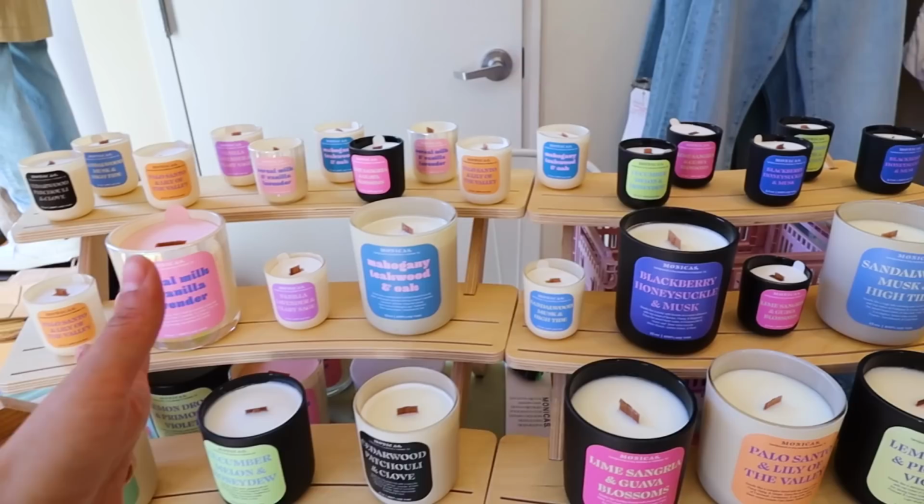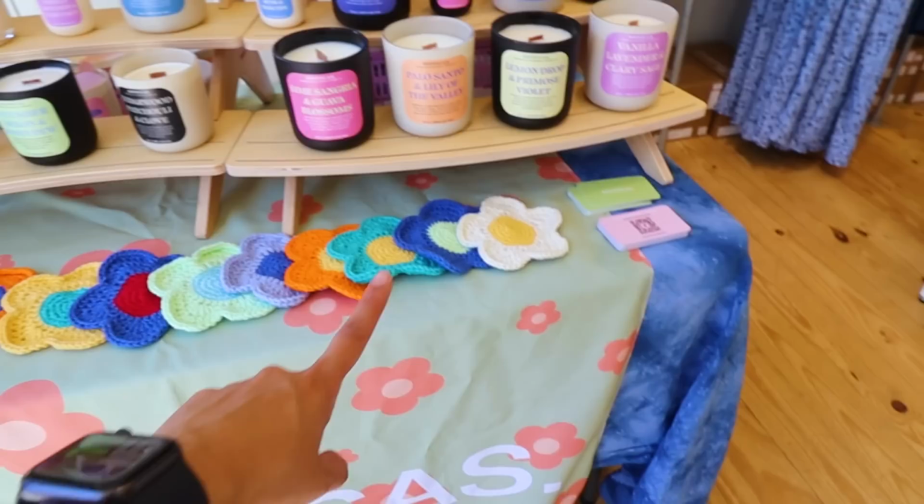These are my sister's coasters that she made for me. Business cards. Oh, and the displays are vertical edge.